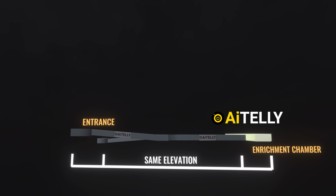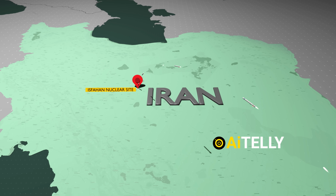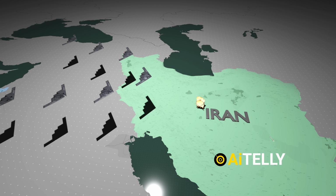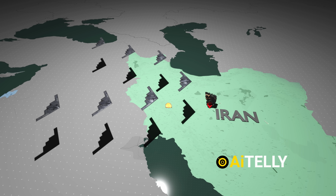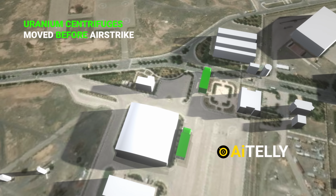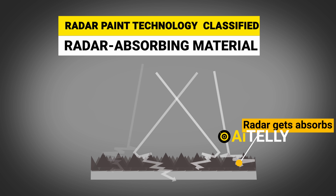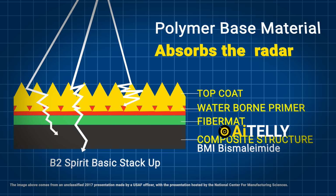Just before the B-2s reached their target, a U.S. nuclear submarine launched a dozen cruise missiles aimed at various nuclear sites in Isfahan. Here's the catch. Reports say hundreds of trucks moved uranium centrifuges away from the nuclear enrichment plant just days before the bunker buster bomb strikes. We'll also look at the B-2 Spirit secret stealth technology, more details all in the video ahead.